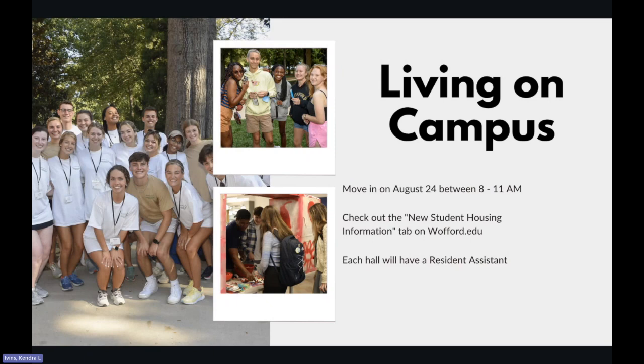Each hall will have a resident assistant. So when you come and live on campus, you will have an RA, which will be an upperclassman student staff member who is there to assist you throughout your experience, answer questions, and help you become accustomed to life on campus. Getting to know your RA can be a really important part of joining the Wofford community and help you get accustomed to campus very quickly.